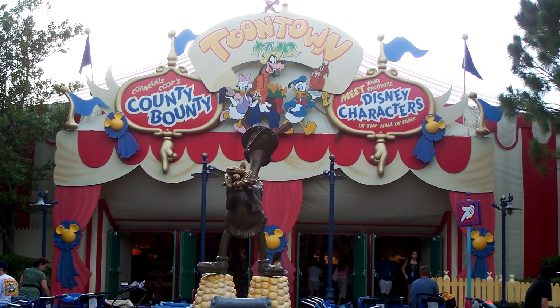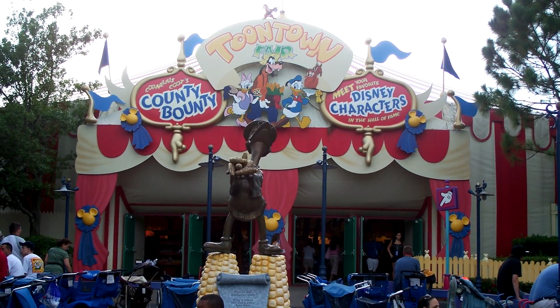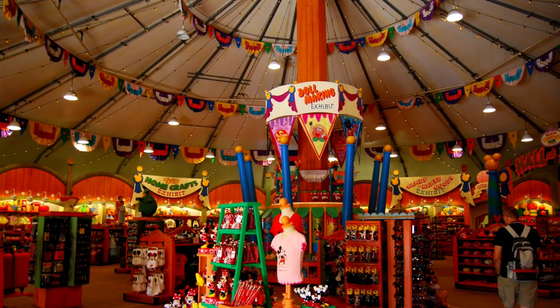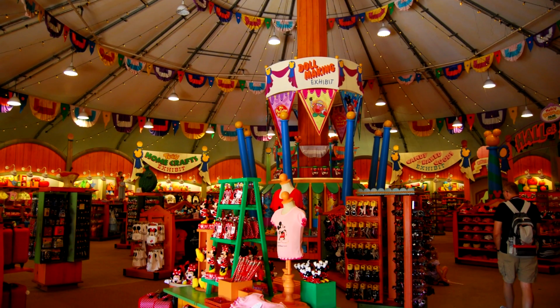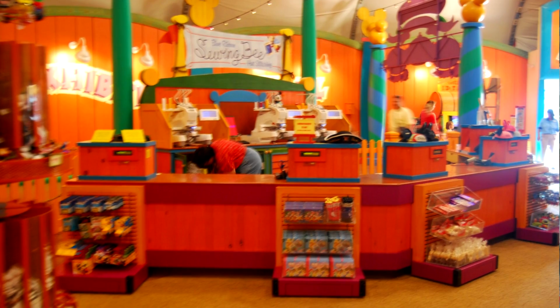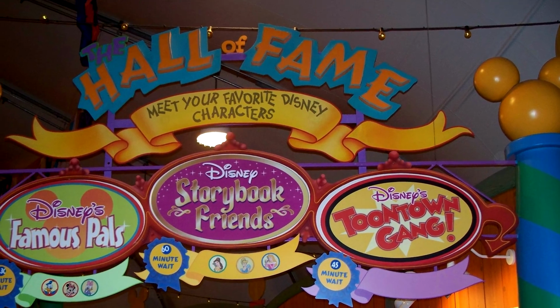And that was in a place called the County Bounty. The County Bounty was a big, giant tent. There was actually a huge store in there with all sorts of stuff. Typical Disney gift shop stuff. Had a PhotoPass station in there. But if you turned over to the right side along the entrance, that was where you got into the line to meet the characters.